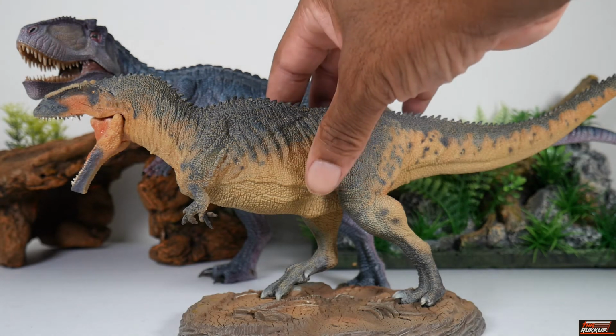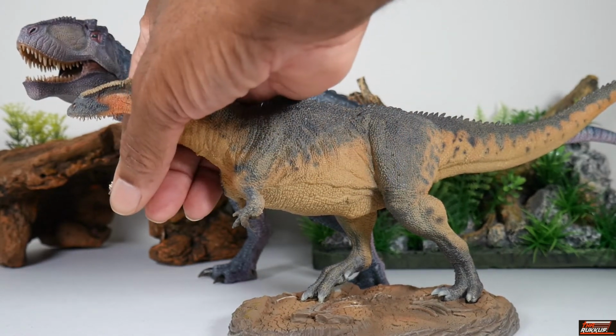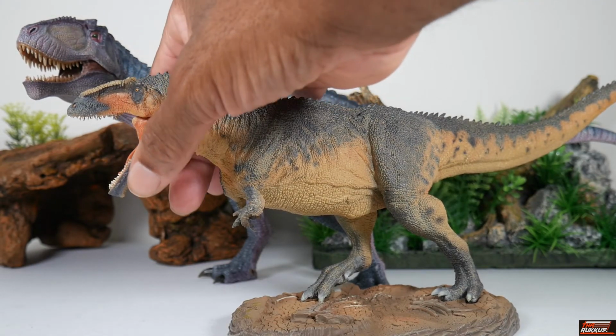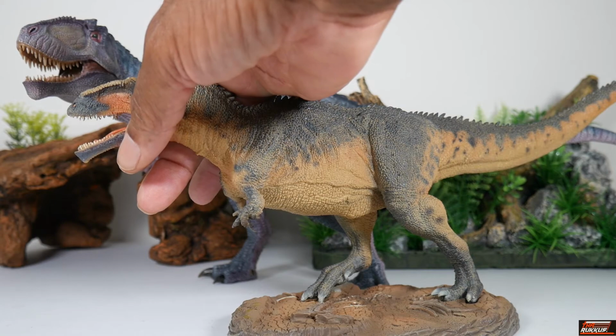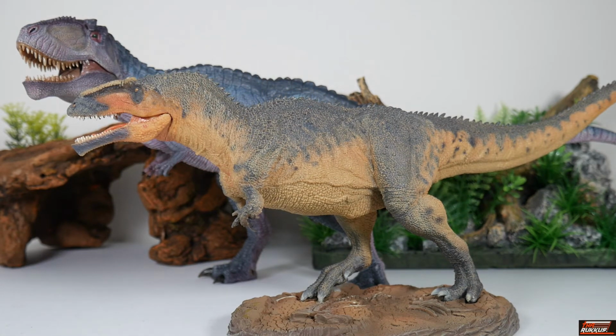But yeah, this is the PNSO Giganotosaurus, and with his articulated jaw, it goes way down. That's too far down, I think. I don't think they could have gotten their mouths open that wide, but maybe they could, because like I said, they did go after Titanosaurs, large sauropods, so that might be the case. They may have been able to do that. Anyhow, that is our comparison with 1/35th scale Giganotosaurus from two different companies.